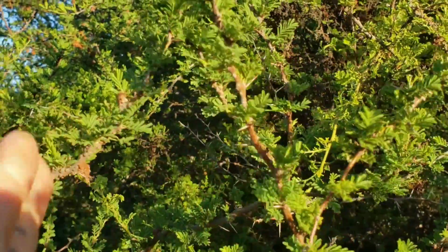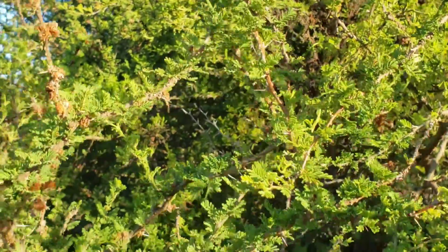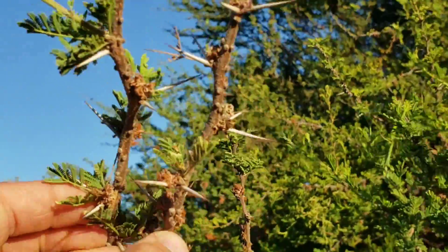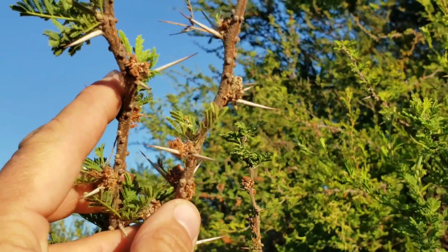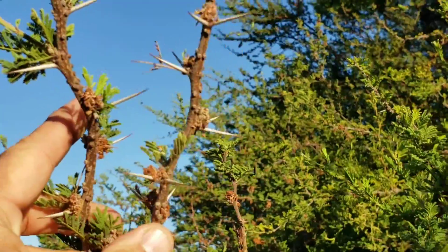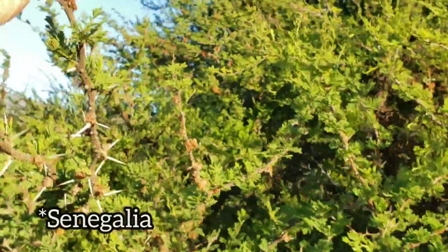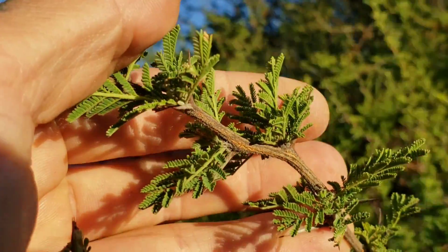You know, and when they split Acacia up, that was one of the main directives that they issued, when these botanists did that. It's all based on where the spines are arranged. Is it in Vachellia or the other genus they split it up into? Anyway, there you go. Vachellia caven. Real feathery leaves. Kind of smells pretty nice, too.